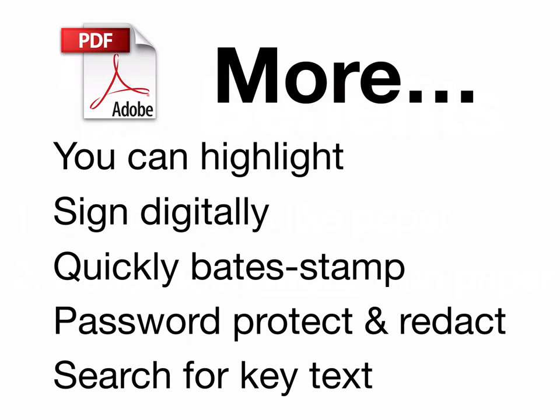Some of the things it does that you can do with paper are you can highlight a PDF, which obviously you can do with paper as well. You can sign a PDF digitally and make it look like your signature has been sandblasted onto the document. You can quickly Bates stamp a whole batch of PDFs, a bunch of pages, super fast. It won't miss a page, unlike paralegals who get bored and sometimes do things carelessly or make an understandable mistake. You can password protect PDFs, and you can also redact information in a PDF, so that if you're involved in litigation, let's say, and you need to take out sensitive parts or obliterate them so that they can't be seen, there's a process by which you can redact.